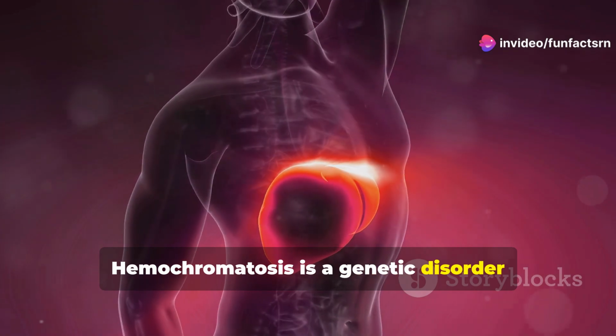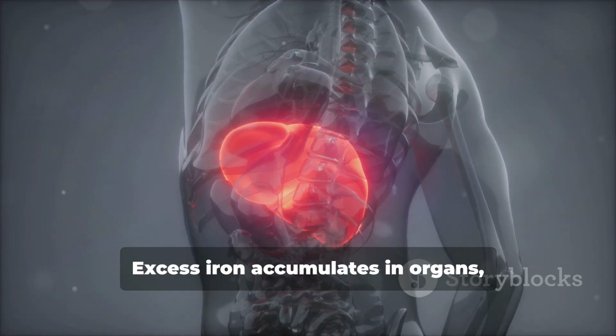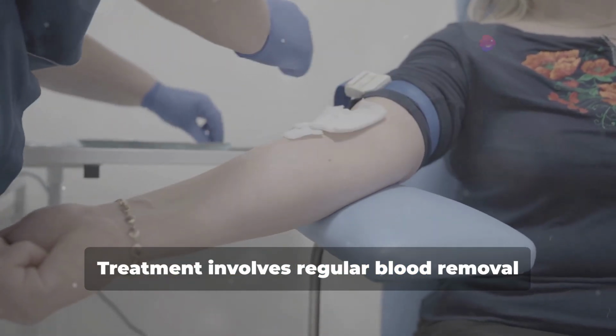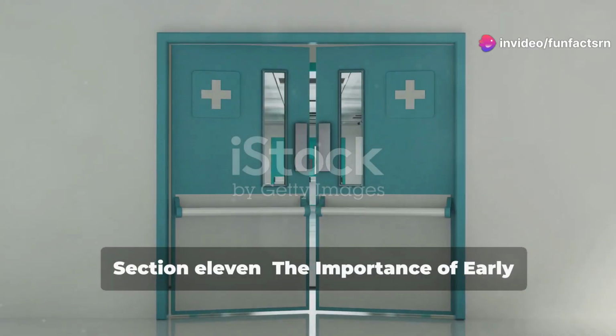Hemochromatosis is a genetic disorder causing excessive iron absorption, detectable through genetic testing. Excess iron accumulates in organs, leading to severe health issues. Treatment involves regular blood removal to lower iron levels. Maintaining balanced blood composition is crucial for good health.